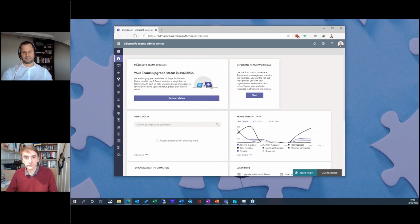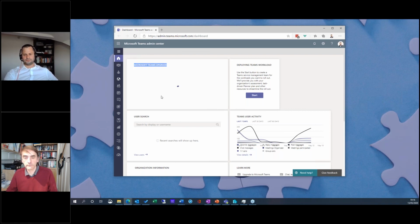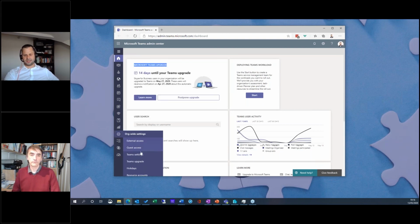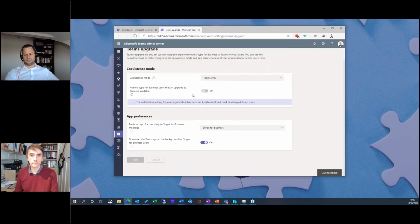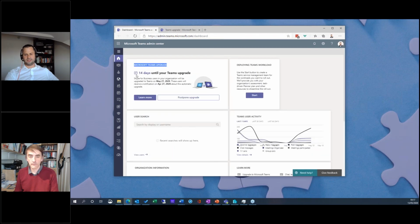So I check that, because we've had a lot of people where they've just been flipped to Teams and they've had no warning. But if you want to, when you come into this section, you have the ability to go to the settings section, and then we have one here called Teams Upgrade, and you'll then be able to change your upgrade to Teams only mode. So you can see here we've got 14 days for our upgrade, but we've already got an upgrade, so I'm not sure what that's on about. But when you guys go in there, you'll see a date similar to this, and you either want to postpone it or plan that effectively. Okay.